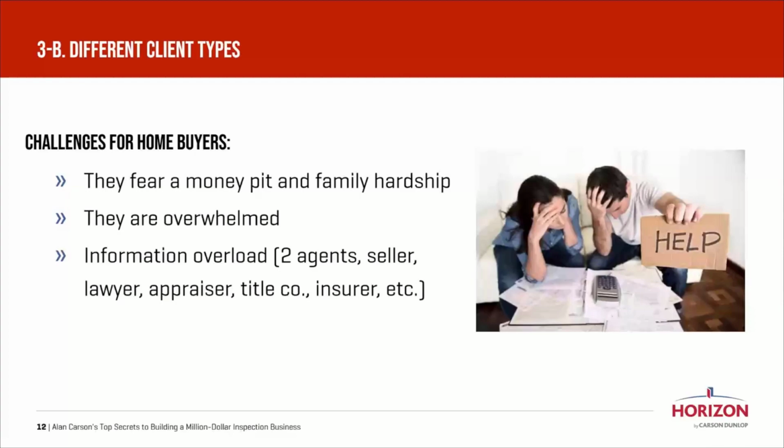Well, I touched on some of them already. There's that money pit, that fear of letting the family down, getting my family into a place that puts us in unsafe living conditions, gets us in over our head. We have to make sacrifices. On top of which, people buying a house, and it's especially first-time buyers, but I think it's somewhat true for every buyer, there is information overload.